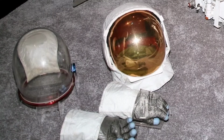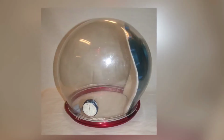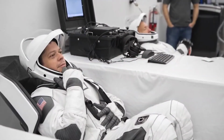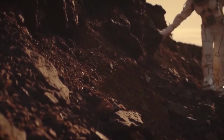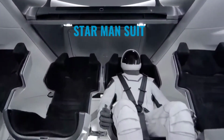And this means the suit is not an exception. Why should space travel not be sleek and fancy? We can hardly disagree. Let's take a closer look at the spacesuits. When the ambitious Crew Dragon mission was announced, it also revealed what will now be the next generation of astronautical wear, that is the SpaceX suit, or otherwise called the Starman suit.